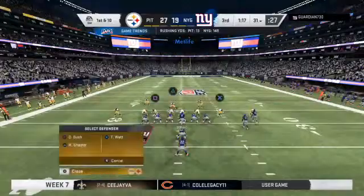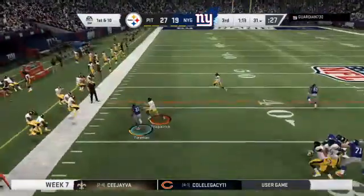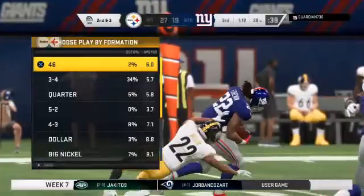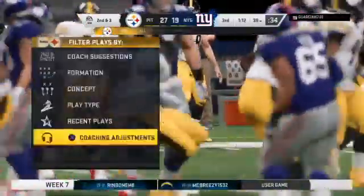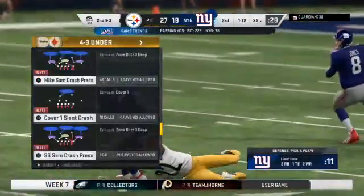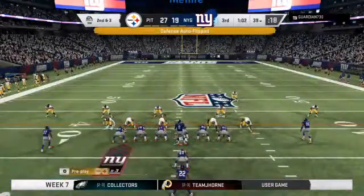A run by Foreman to start the drive. It's a 7-yard carry to set them up with a 2nd and 3. Well, no matter how they phrase it, staying on schedule, staying ahead of the sticks, whatever you want to call it, 7 yards on first down, that fits the bill. A good run got 7 on first. Here's 2nd and 3.